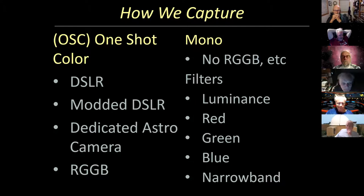Ideally, you'd want to shoot mono. The problem is it's tougher to do because you need more clear sky time to accumulate the data. Right. Well, the other thing about mono is that your entire CCD chip or CMOS chip, whatever you're using these days, will be capturing all red, all green, or all blue, whereas with one-shot color, you're dividing the pixels up into the red, green, blue. Yep, and that's why the resolution, Mark was talking about with the resolution.